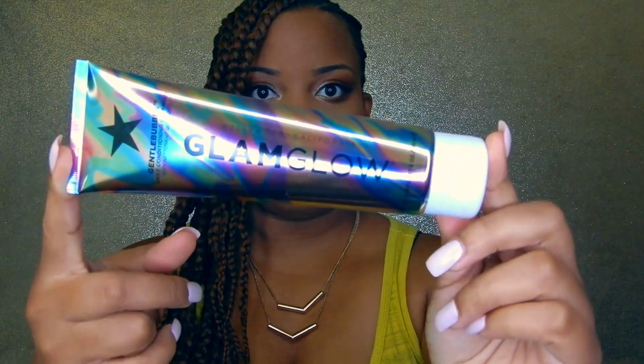And it looks like this when it's out of the box. I just want to see how it smells too. I was trying to open the whole thing. Hold up. Okay, well, it just smells like a cleanser. It doesn't have a special scent or whatever, but I can't wait to use this. So I'm so excited about this.